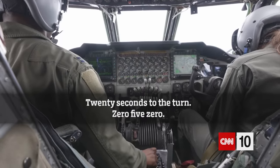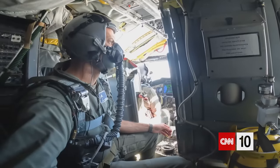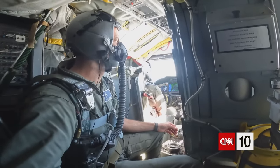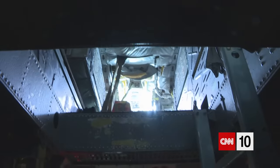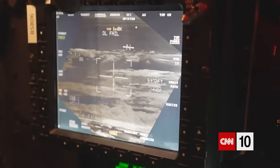20 seconds to the turn, 050. Thank you. On board Mylar 11, we pass by Russia's east coast, closer to meeting up with U.S. and allied fighter jets. Our flight is unarmed. The mission is not to attack, but to prevent attack, to deter. But this is a bomber, of course.